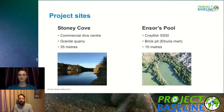Third one is Stony Cove. This will be familiar, I'm sure, with many divers in the UK as a commercial dive centre. We wanted to have one site where you didn't need special permission to turn up and dive, and this sort of helps to get more people involved. Stony Cove's an old granite quarry, platforms or shelves at about 7, 22 and 35, 36 meters depth.